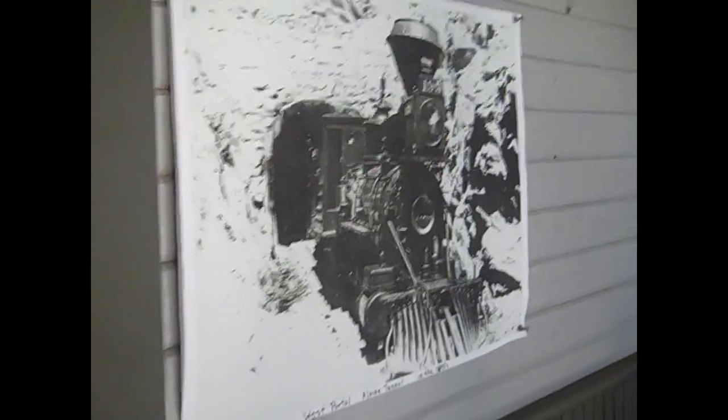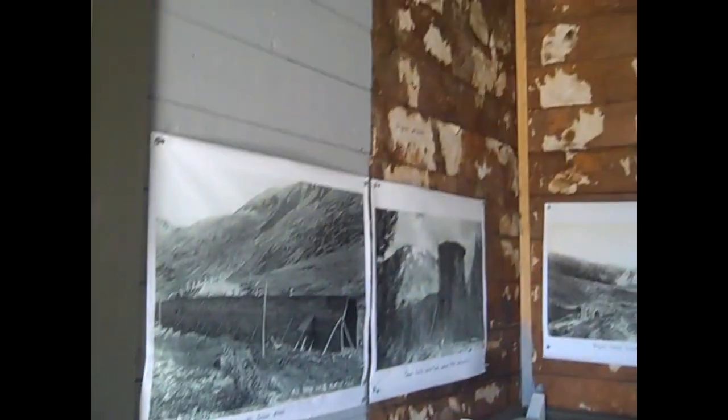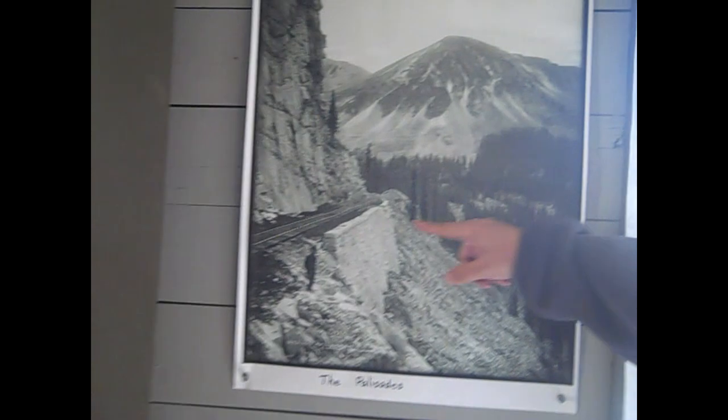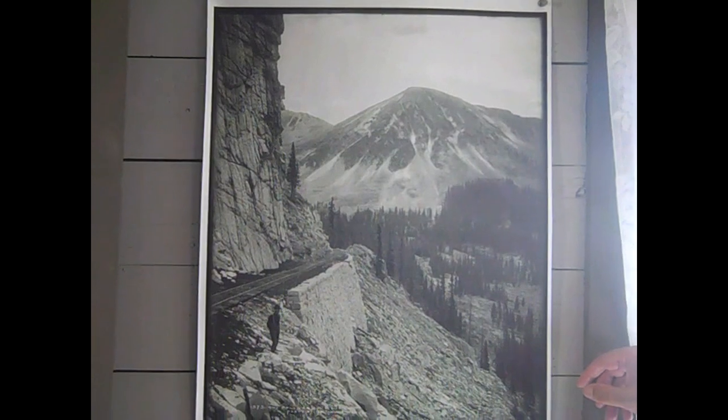Somebody's restored this. It's so nice. Show this picture right here. This is the Palisades that we just drove over. Ooh, I'd like to have that picture too. Beautiful.